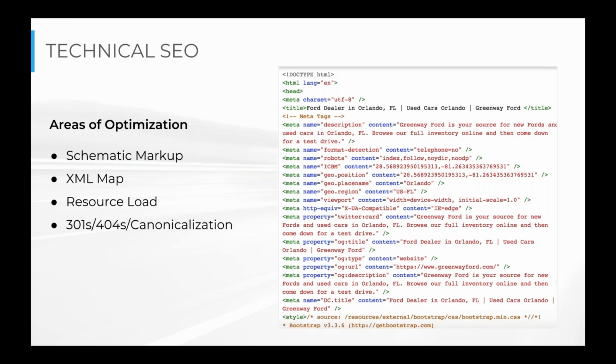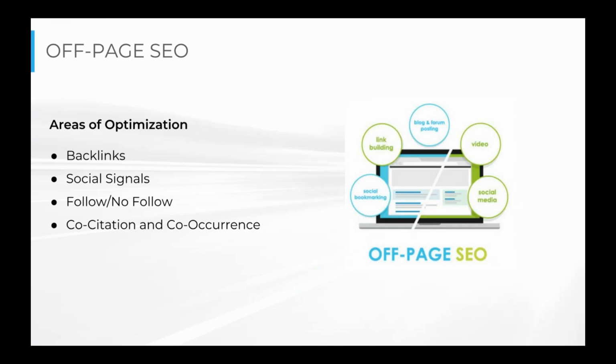So with technical SEO, no one expects you or someone necessarily at your dealership to be an expert in this, right? This is going to be where you want to lean on your web providers, or if you have somebody else handling the hosting of your website, you want to work directly with them. And areas of optimization right now in 2019 are going to be things like schematic markup, XML mapping, controlling the resource load. Obviously you see this sometimes in the form of an image trying to load on your page, and it's so heavy and it's slowing down the website. And then finally, 301s, 404s, and canonicalization. Again, we're not asking you to be an expert. We don't expect you to, but you should have professional help in this regard.